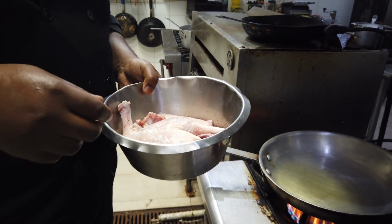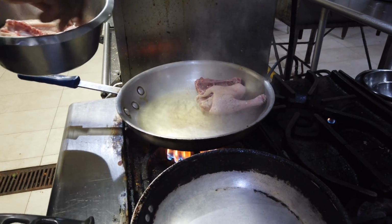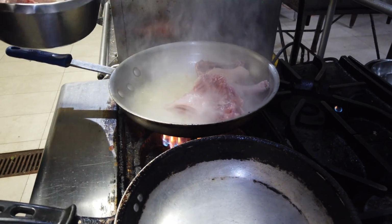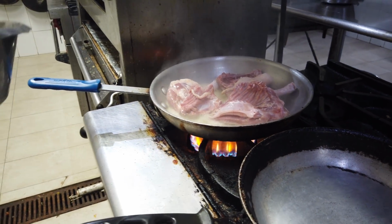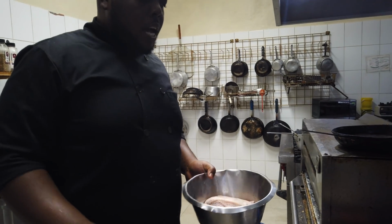Render it in a hot pan, very hot, so it has to be high heat. You can use a neutral flavored oil like canola, vegetable, or corn oil. And so we can take it to high heat.